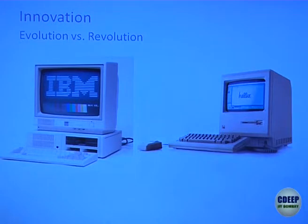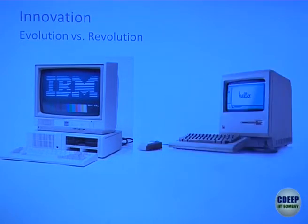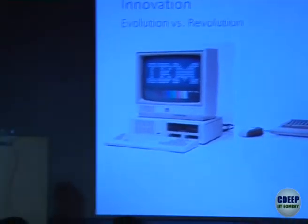Can somebody tell me what's the revolutionary difference between the computer on the left and the computer on the right? GUI, okay, that made it friendlier, absolutely. What else? The mouse. Apple didn't invent the mouse. Does somebody know who invented the mouse? Xerox. But did Xerox make money from that invention? No. So very often great invention is also imitation, but putting imitation in the right context.